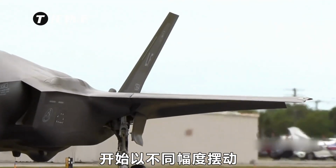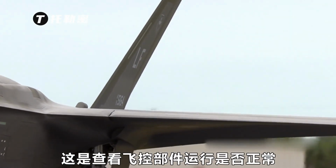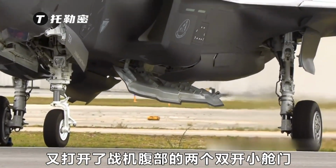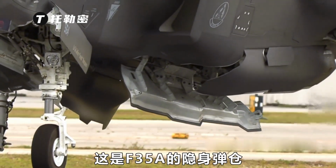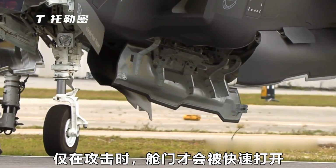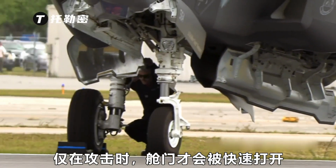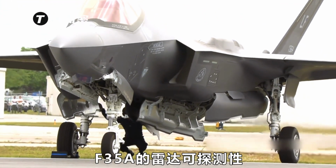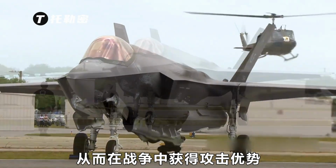I saw the wings and tail of the plane start to wiggle in different directions. This is to check whether the flight control components are operating normally. After no problem, the 2 double doors in the belly of the fighter open. This is the stealth bomb compartment of the F-35A. All weapons and ammunition are hidden inside. The hatch will only be opened quickly during an attack. This design can greatly reduce the radar detectability of the F-35A to gain an offensive advantage in war.